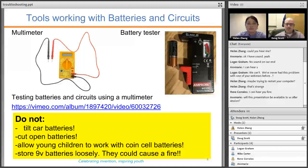It says on here to allow young children to work with coin cell batteries, but I think that's a typo. Don't allow young children to work with coin cell batteries. They oftentimes will try to swallow them, thinking they're a treat, or they'll play with them and accidentally swallow them, and it can cause quite a bit of havoc on a person's digestive system, especially if it's lithium ion. If you have any lithium ion batteries that you're working with, please never submerge them or get them wet. They react pretty volatilely with water.